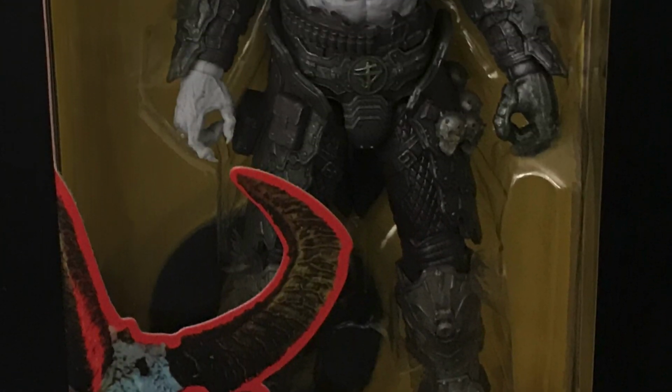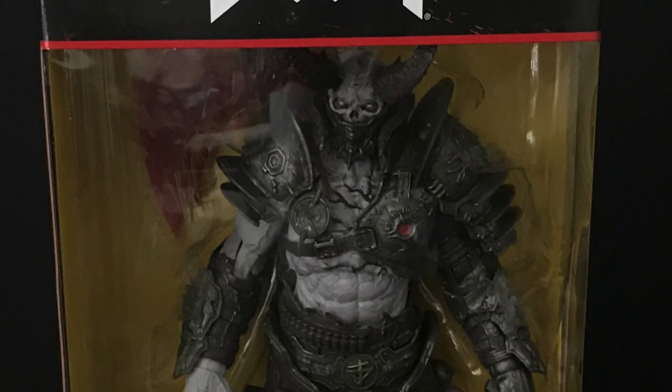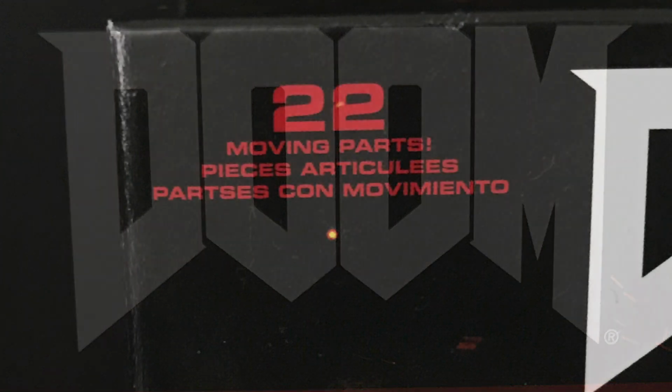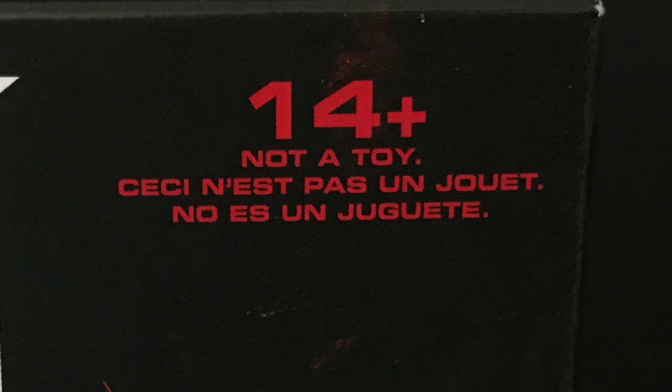Toys here, and I'm back yet again to give you guys another fresh look, and today we are totally checking out the brand new McFarlane Toys Doom Eternal line, and we're checking out the Marauder action figure. 22 moving parts, which ain't too shabby at all, and this is an adult toy or figure. It's 14 and up. McFarlane Toys is an attitude.